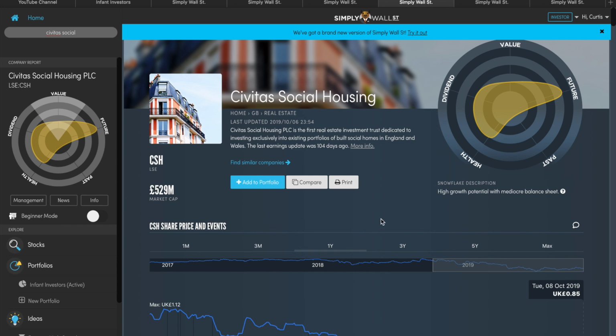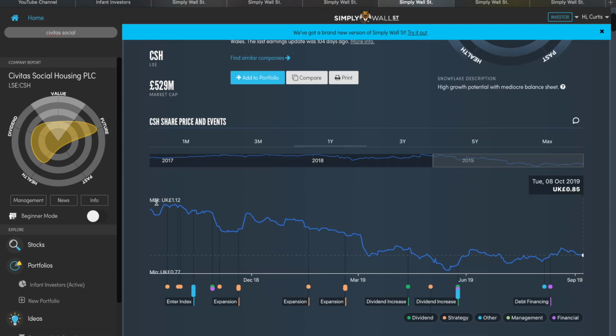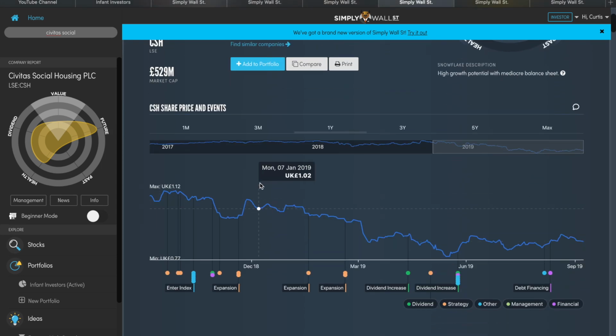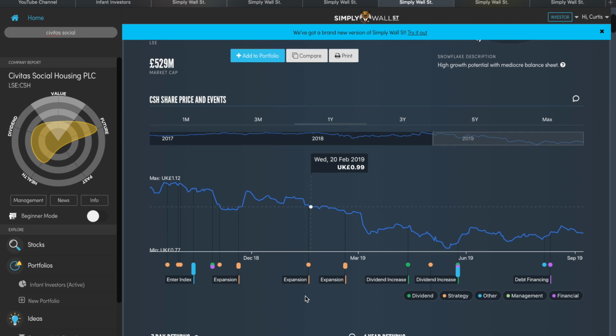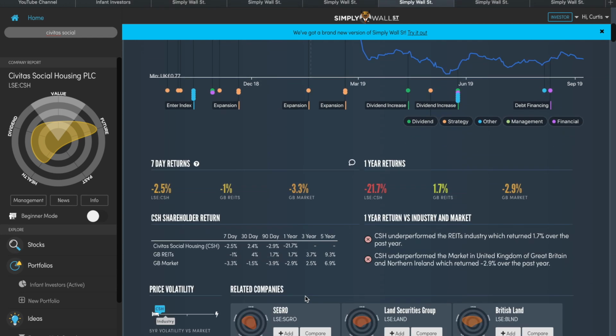The next one is Civitas Social Housing. Civitas Social Housing PLC is the first real estate investment trust, REIT, dedicated to investing exclusively into existing portfolios of built social homes in England and Wales. Now, when we look at this, the market cap's 529, and we can see again the graph is slightly tailing off. So it's losing momentum over the course of the year, and it's starting to go down. And there could be a very, very important reason for that.